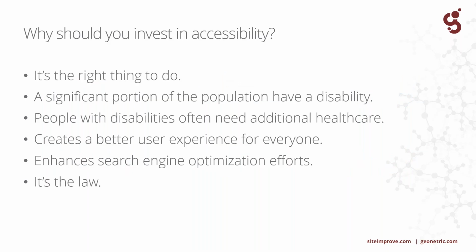So, when you're asked why you should invest in accessibility, the answer is it's the right thing to do. There's a significant portion of the population that have a disability. People with disabilities often need additional health care. Accessibility creates a better user experience for everyone. It enhances search engine optimization efforts. And of course, it's the law.